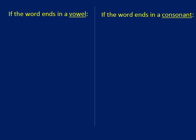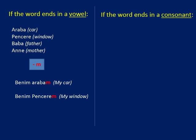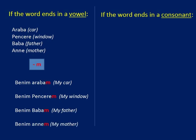Okay? Let's see some examples with the words that end in a vowel. For example, araba, pencere, baba, anne. These end in vowels. So in order to say my car, my father, my mother, etc., what you need is easy. It's just M, okay? So to say my car, you need to say benim arabam. To say my window, you need to say benim pencerem, benim babam, benim annem. And as easy as that, okay? As long as you have a word that ends in a vowel, in order to say my plus that word, you just add M at the end. Can't be easier. Actually, it's easier than English.